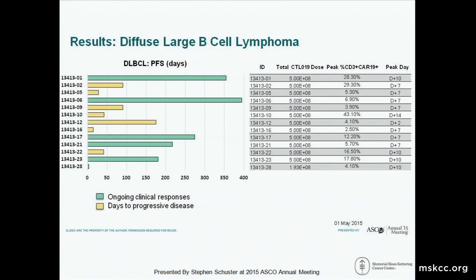They will have updates at ASH this year that I have not seen, but I've been told, I think FL will be in an oral presentation. Basically, half the patients responded. They had a responder out over a year. Looking at these swimmer-type plots, the median follow-up was something around 6 months with some ongoing clinical responses.